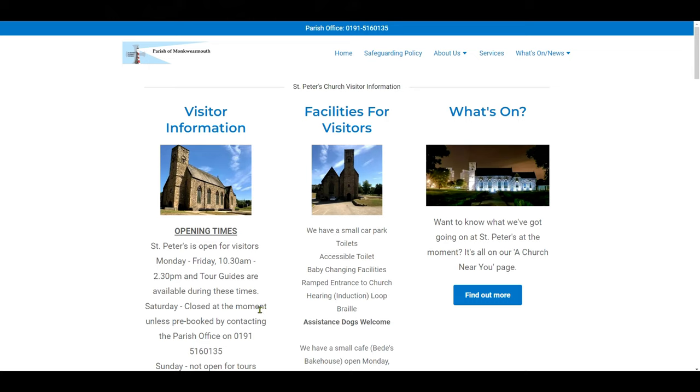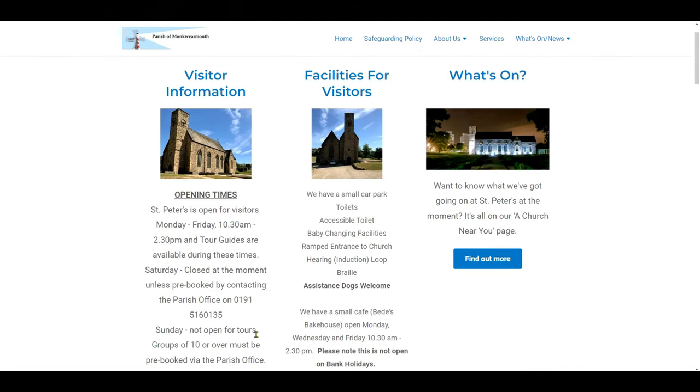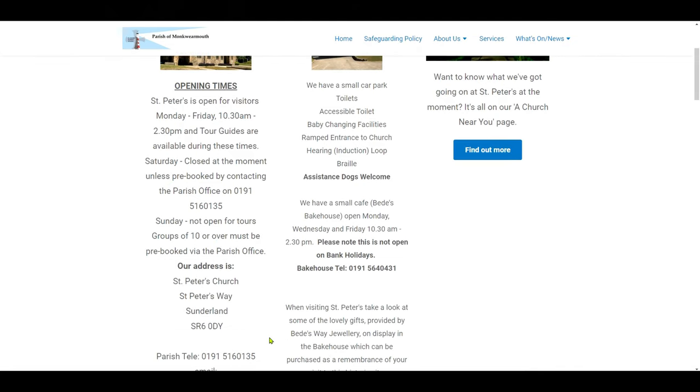On their website, it tells you the times that you can go to visit. They're only open between 10:30 and 2:30, and that's when the guide's going to be there to show you around. They're closed on a Saturday, and it's not open for tours on a Sunday. There's the address there.